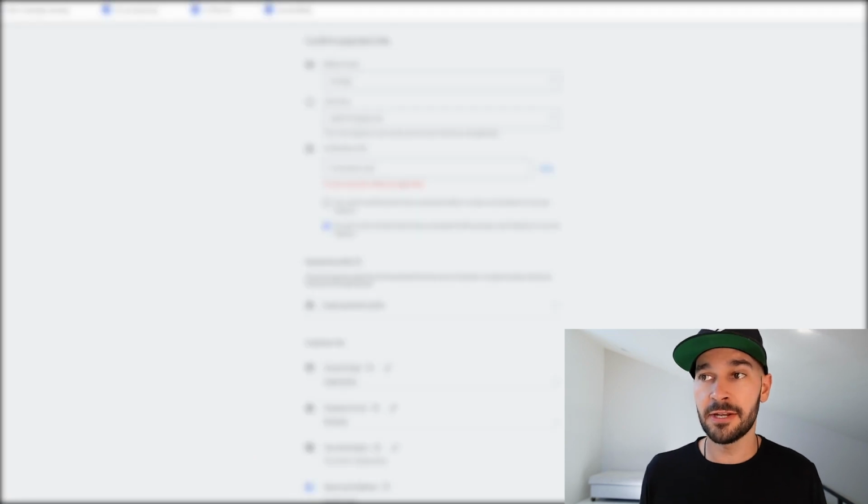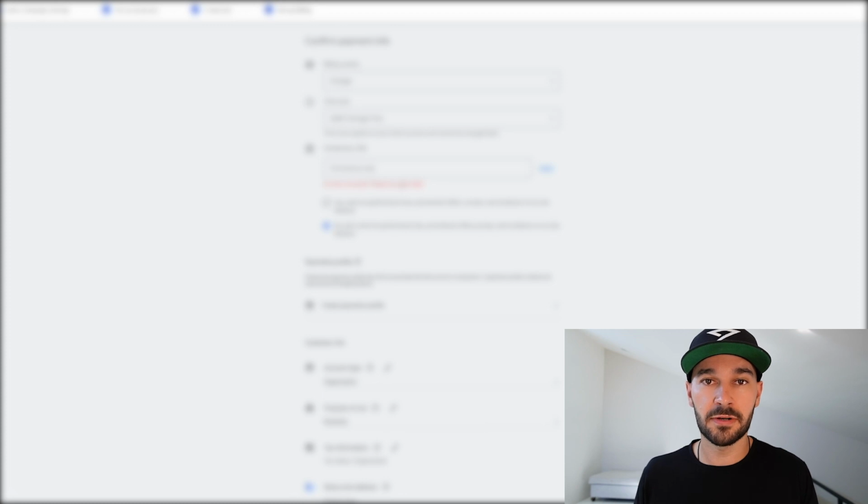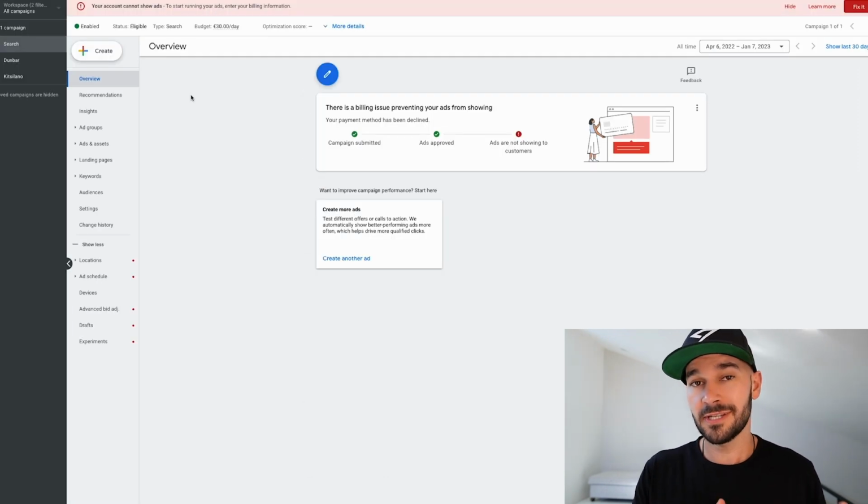And now it's going to get you to enter your billing information. So go ahead and fill all that out. I'm just going to skip over this part for time's sake. All right, so once you're done setting up your billing account, you should get to a page that looks more or less like this. Now, I didn't put in any billing information because that's not an account I'm going to use. So I just went over to another account where I had previously set up an ad as an example.